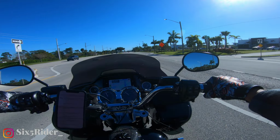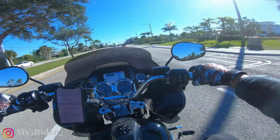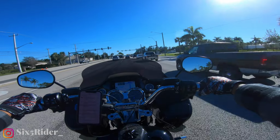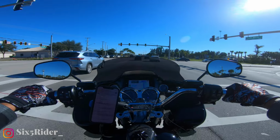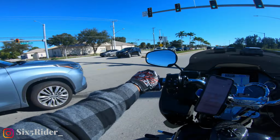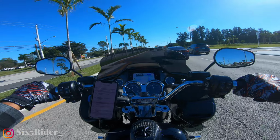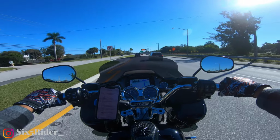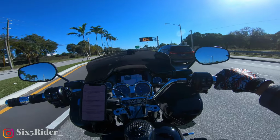So I actually don't know 100% what cam is in the bike, but I have my suspicion. I have about a 90% guess of what it is, and I'll wait to confirm it before I tell you guys. I'll probably do that in another video, not today. You guys might think it's weird, like, hey, how come you don't know what cam went into your bike?